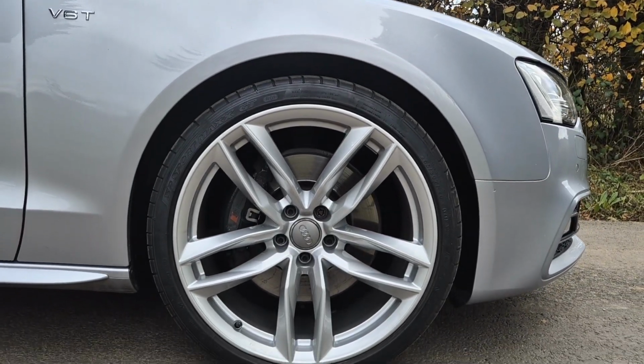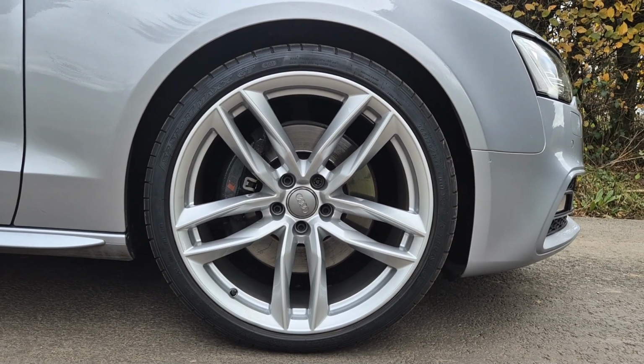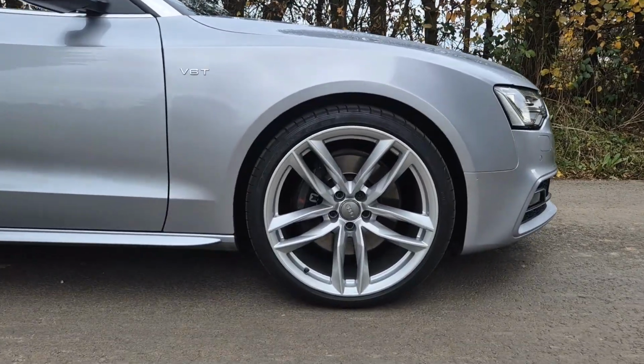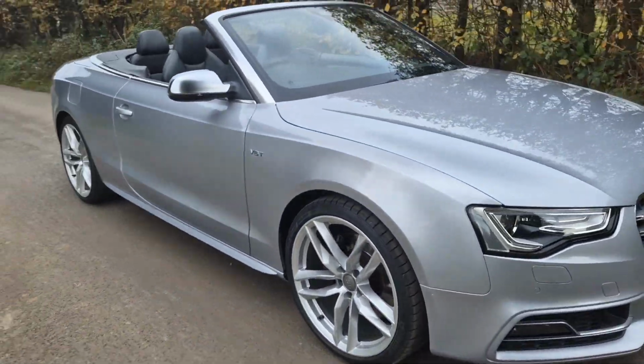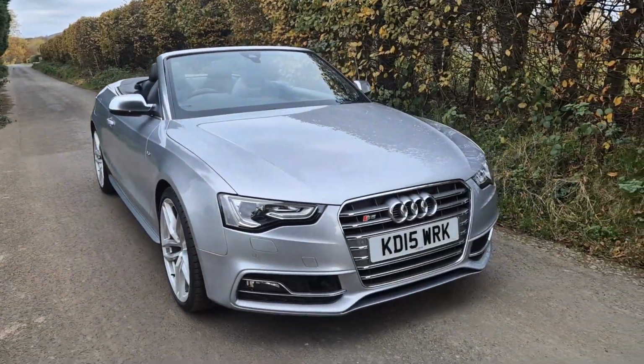The wheels have been upgraded. These are the 20-inch design. I personally think they're my absolute favourite design for the S5. Really, really timeless design. Looks lovely and chunky on there, and the car sits extremely nicely as well.